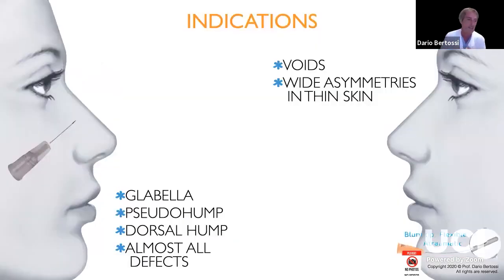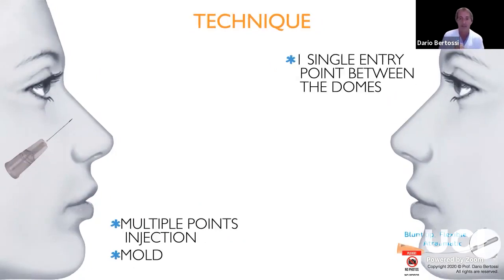So you see here is a scheme that simplifies that we use the needle in the glabella and all the areas with the needles, but the cannula is to make it simple in big voids, wide asymmetries and thin skin. So we have the advantage of one single entry point with the cannula, so less bleeding if we wish, and multiple points of injection with different depths if we don't go in the proper plane, and you can mold it very gently when we use the needle.